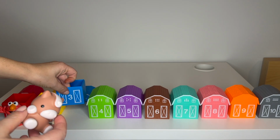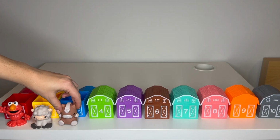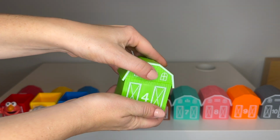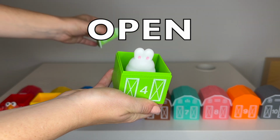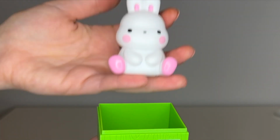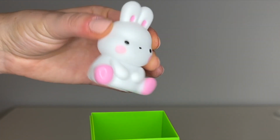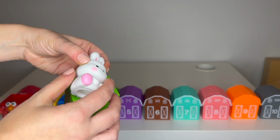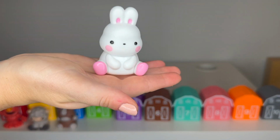Thanks, little horse. Next, we have barn number 4. It's green. Open. Oh, I see two little ears. It's a bunny. Hop, hop. Hello, little bunny. Hop, little bunnies. Hop, hop, hop. Thanks, little bunny.